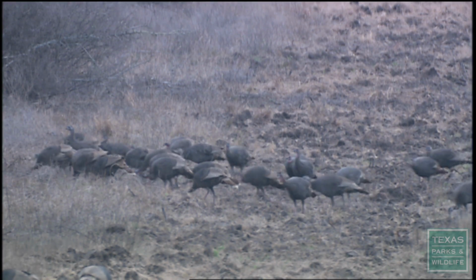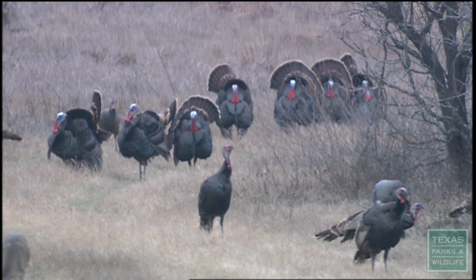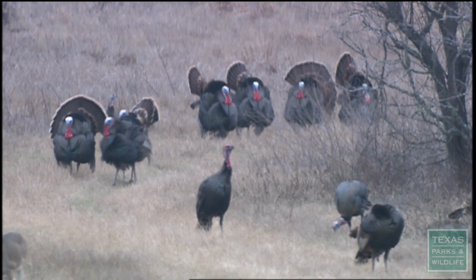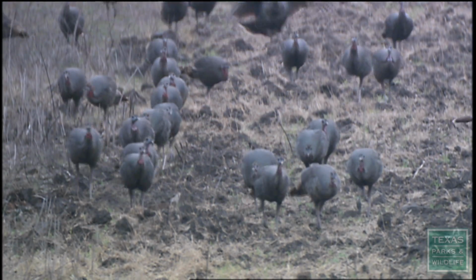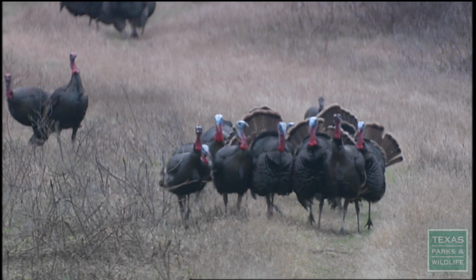Wow. It's a good number of hens. 25 or 30 in sight right now. And there's a flock of about 15 males. Look at that. Our primary focus is to look at the habitat use of Rio Grande wild turkeys in South Texas.